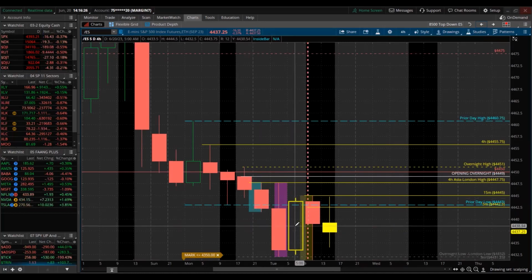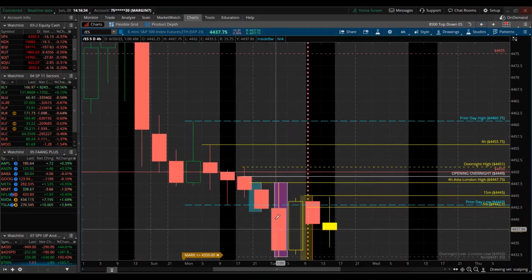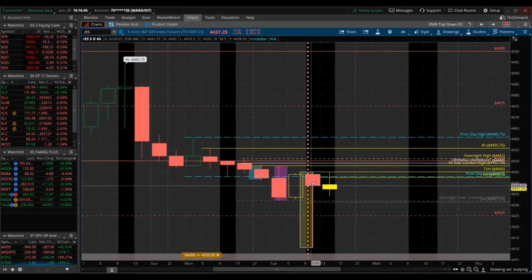But I was thinking, maybe we might test this big round number, this red horizontal line, 44.50. But again, I'm still bearish because of this strength down here and that big wick there. And it turned out to be right. Going forward, look at this huge red candle. That was from 9 a.m. to 1 p.m. It's already done.